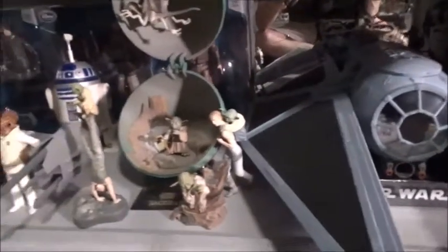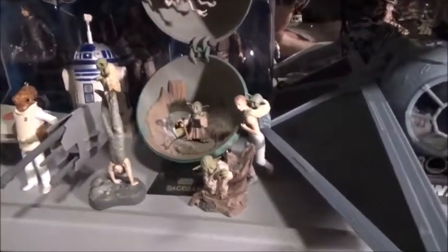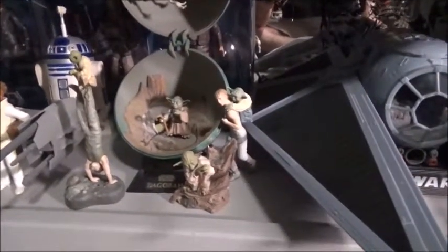Back here you can see there's a mirror. It's got Han and Chewie etched into it. I actually broke that when I was in my 20s, I think. Too bad, because it was from 1977. You know, one of the few things I broke.